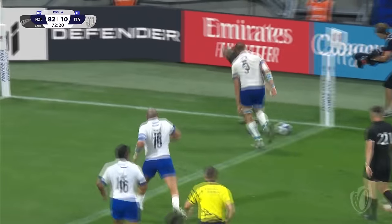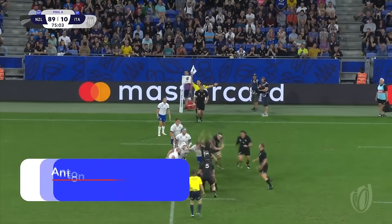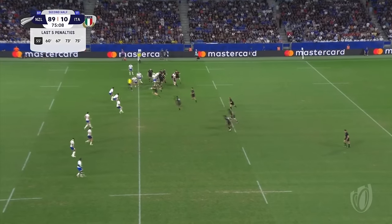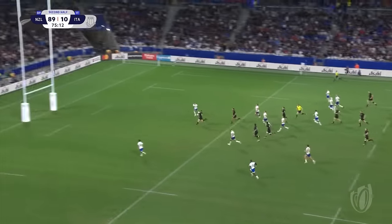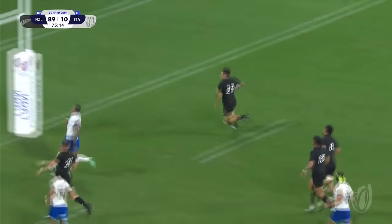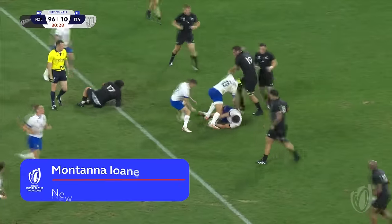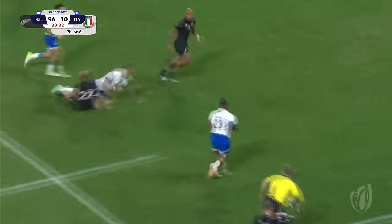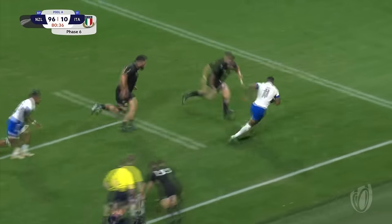Ioane for Coles in the opposite corner. Dane Coles on the left. Over 15. Brought down by Sam Whitelock. The All Blacks' all-time appearance leader now as Retallick cuts a path straight up the middle, accelerating the halfback. Ball back in field. Lienert-Brown battling away, Italy. Reloading each time. Flat across the face. The hands are good. Ogogo stepping inside. Telea can't get past him. Oh, brilliant from Ioane.